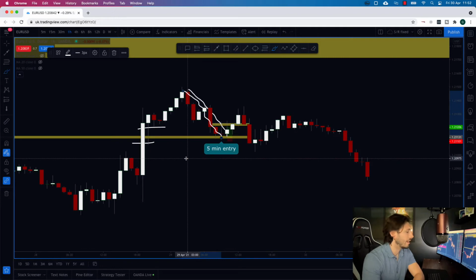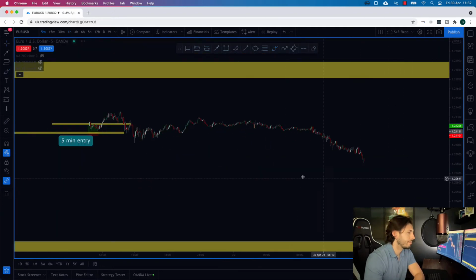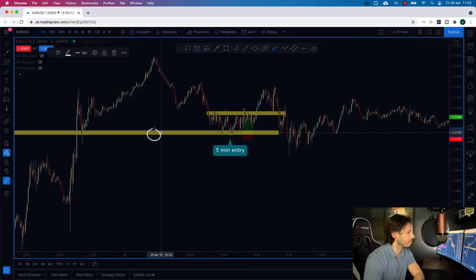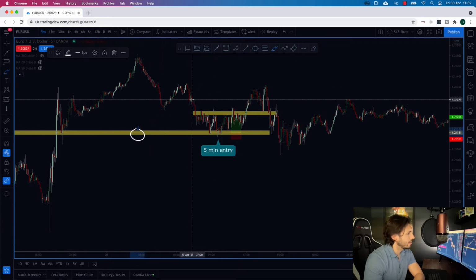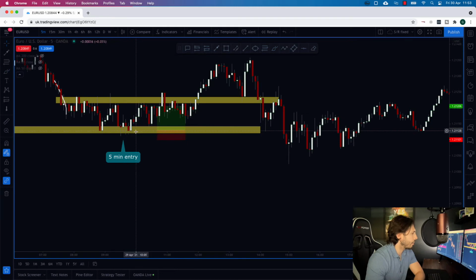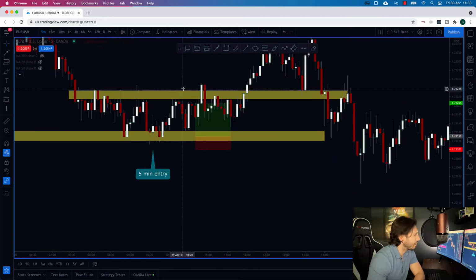As we retraced back to this level, this is when I started to drill into the lower time frame, and I dropped down to the 5-minute time frame. So let's head over to the 5-minute. Again, here is that level of support on the 1 hour time frame. We've come back down here and started to put in this resistance level. All I did was wait for price to head over to this support level drawn out on the 1 hour time frame. Again, we have this resistance zone here.